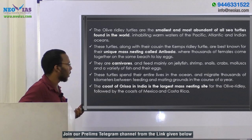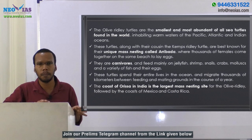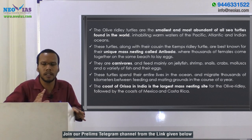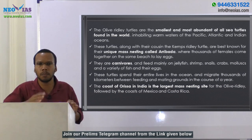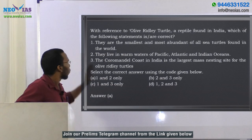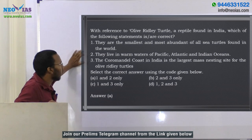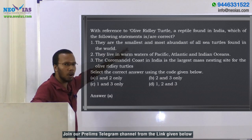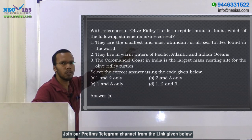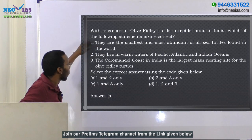So the coast of Orissa in India is the largest mass nesting site for the olive ridley, followed by the coast of Mexico and Costa Rica. You have to notice that olive ridley turtles are the most abundant of all sea turtles in the world, and olive ridley and Kemp's ridley turtles are the smallest. Coming to the question: the first statement says they are the smallest and most abundant of all sea turtles found in the world. That is the correct statement, as it is taken directly from the WWF site.